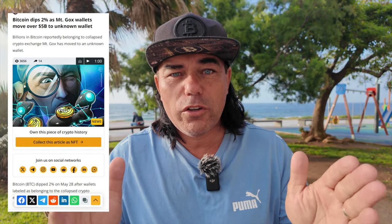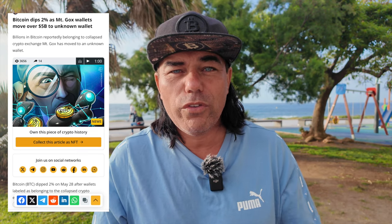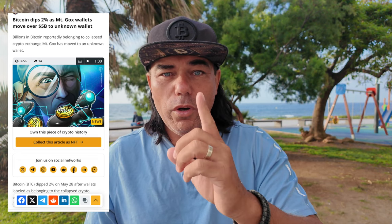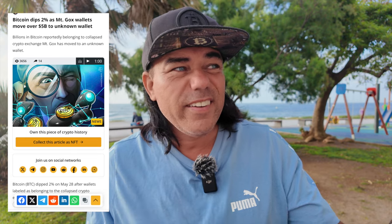And at the moment, there is one news article that could be influencing the price if it is up to the people. And that is that a lot of Mt. Gox Bitcoins started moving. In total, 5 billion worth of Mt. Gox Bitcoins moved from a couple of wallets to another wallet. So that's 75,000 Bitcoins that started moving since the collapse of Mt. Gox now into a new wallet. And in total, Mt. Gox is still holding 138,000 Bitcoins.